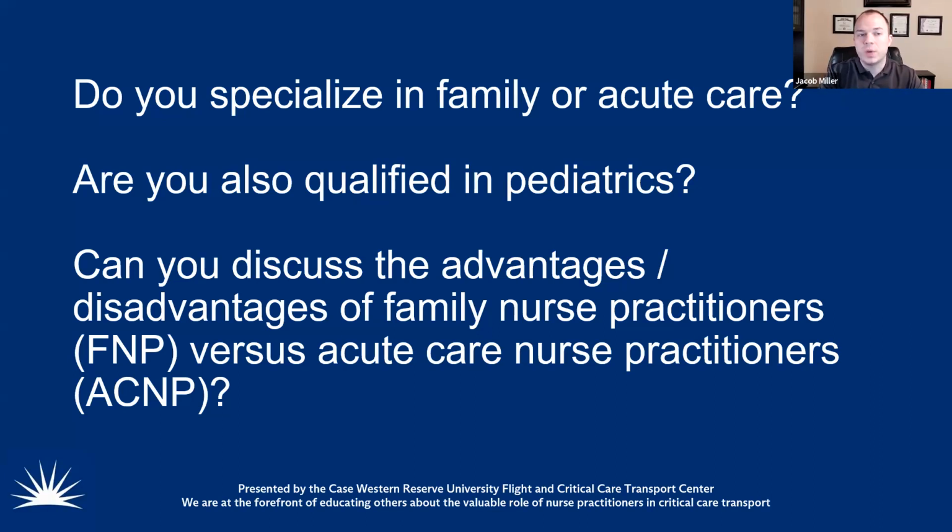Which means I can pretty broadly say for critical care transport, by and large, when you look at the training and the curriculum, I strongly believe those folks need to have acute care preparation. And unless you happen to be in one of the very few systems where you have a completely separate adult and pediatric team, and your adults never do pediatric flights, including pediatric scene flights, I think you probably need to have both the adult and pediatric acute care nurse practitioner if you want to function as an advanced practice nurse.